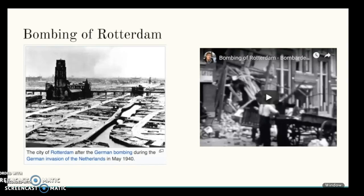Just 4 days later, on May 14, 1940, the Germans bombed Rotterdam, known as the Rotterdam Blitz. Rotterdam was a very prominent city and was their largest seaport for trading goods.